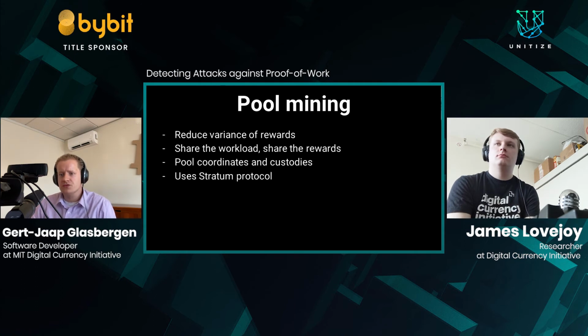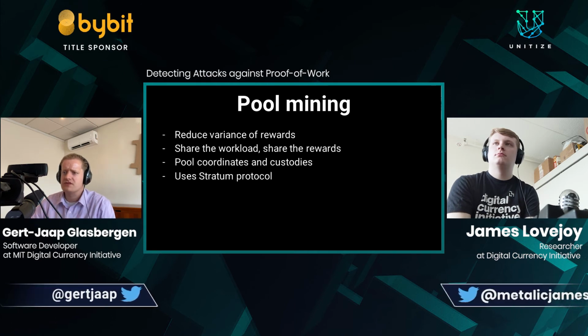And what mining pools do is they distribute the work that needs to be done to find a block over a large population of miners that therewith share in the workload. But once the mining pool has found a valid proof of work, they also share in the rewards. So what a mining pool does for a miner is, instead of waiting really long for a really big payout, they receive very small payouts much more frequently. And so it reduces the variance of the rewards.